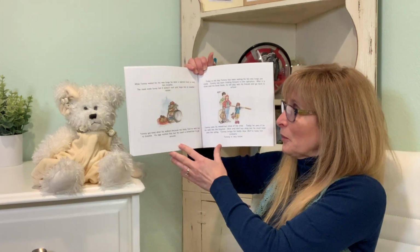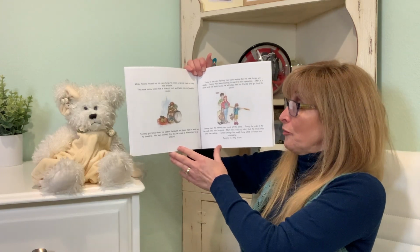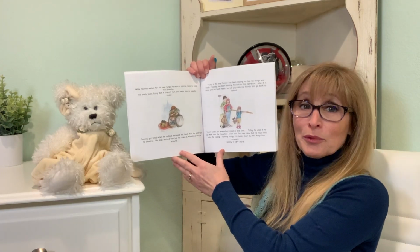Tommy got tired when he walked because his body had to work hard to breathe. His legs worked fine, but he used a wheelchair to get around.